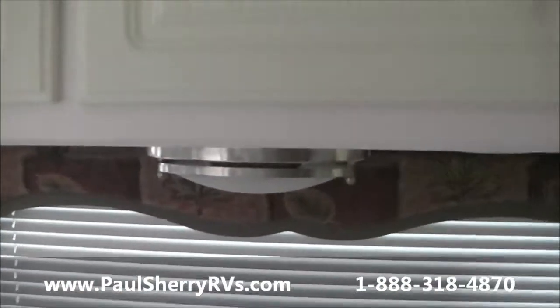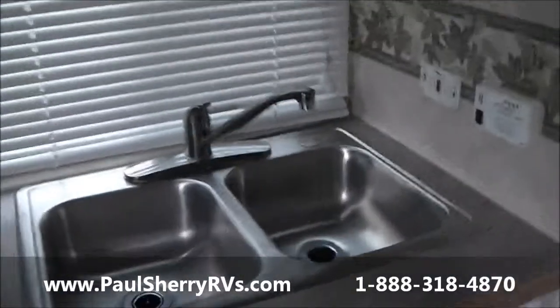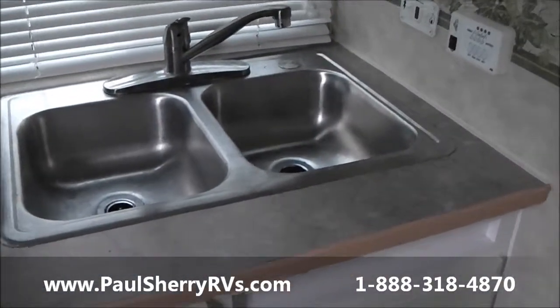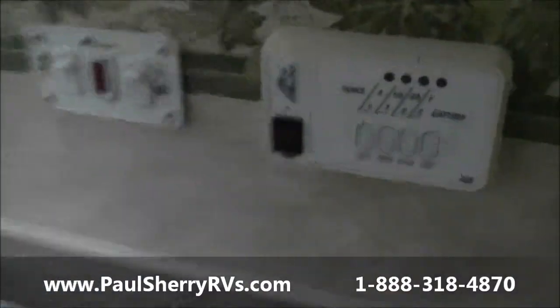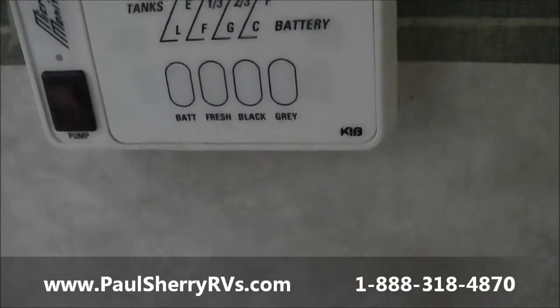Let's take a look back. TV's up above. Again, got the pretty lighting. Two-door Norcold refrigerator. Double doors. It's a little windy out today. Three-burner stove with oven. Aluminum two-sided sink. It is a gas and electric water heater. And there's your readings for your battery, fresh, black and gray tanks, and your water pump.